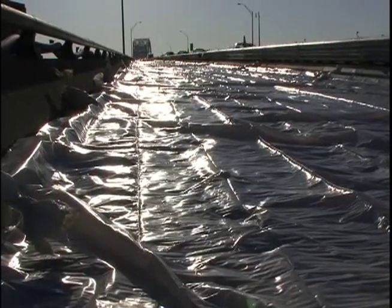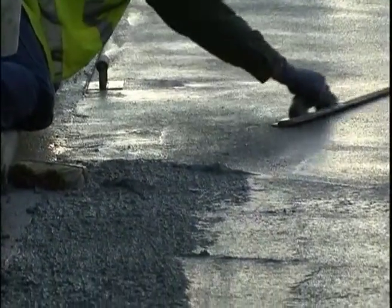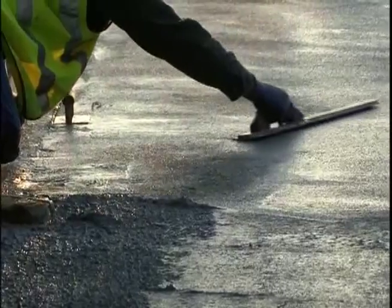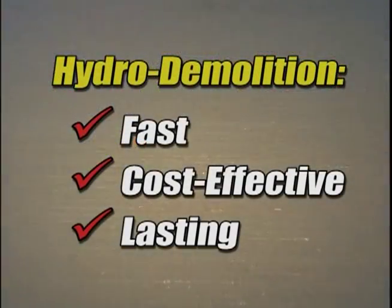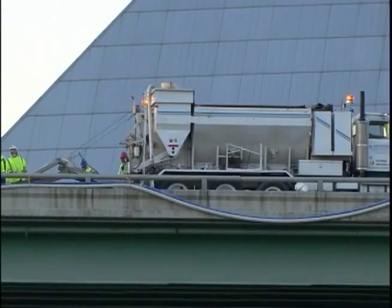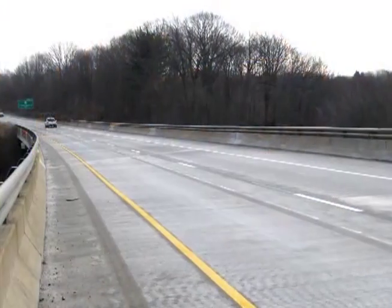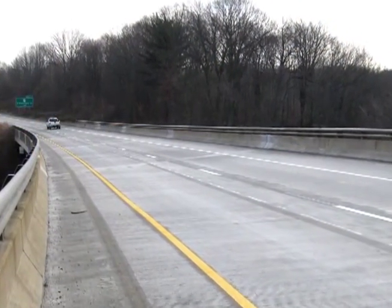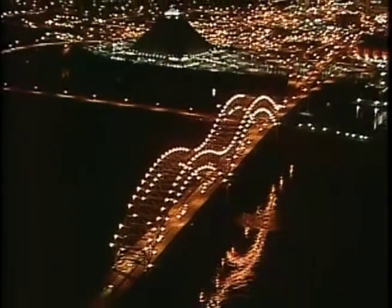Preserving our bridge decks is key to maintaining America's highway system. Hydrodemolition and the use of latex-modified concrete can allow fast, cost-effective, and lasting repairs. Add to this how the work is performed in the shortest possible period, and you'll see why DOTs all across the country say hydrodemolition is their preferred method of bridge deck preservation.